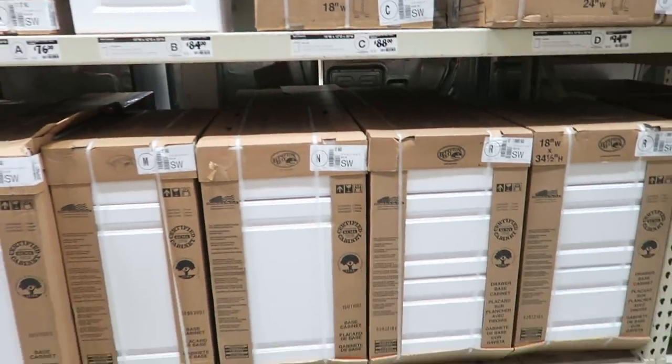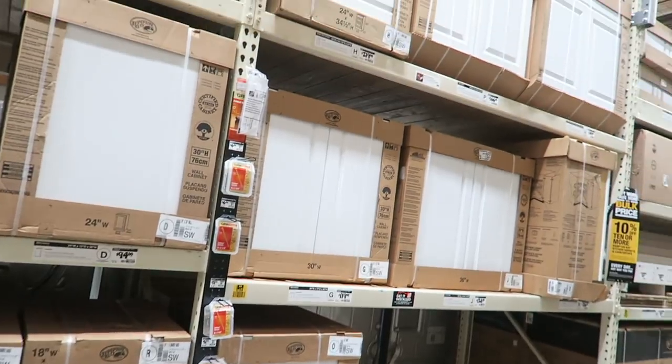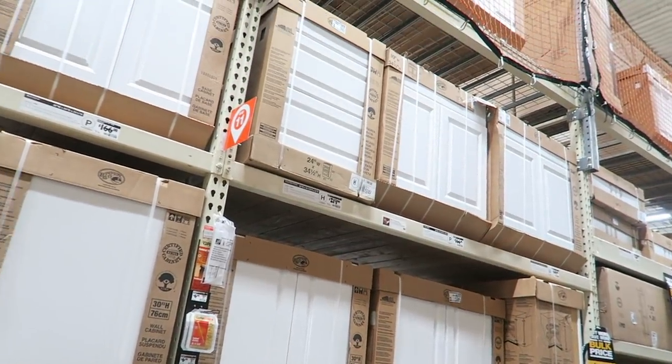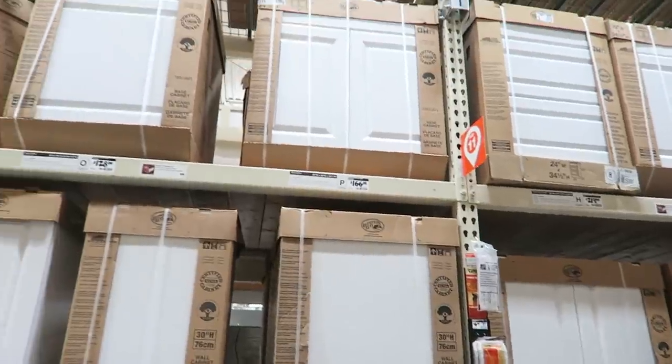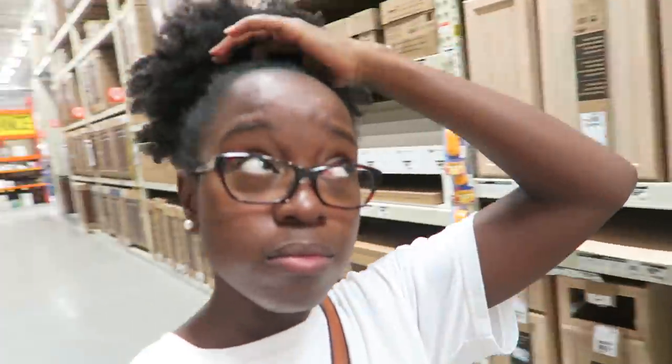These though are still a great option even if you don't want to refinish. They're great, good quality white cabinets. So if you're looking for new cabinets, come to Home Depot.